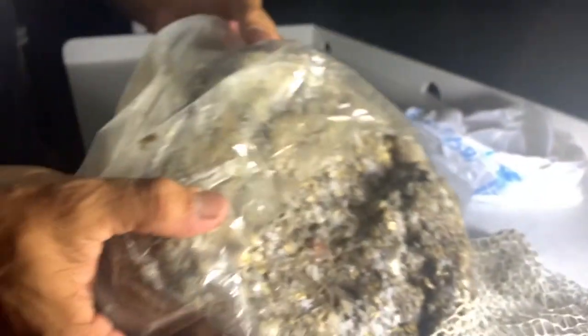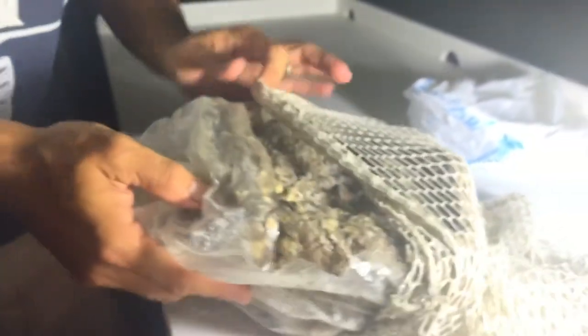Daddy likey. We are going to use our first chum block. This is our menhaden chum block that we just made. Guys, we're at the docks here at Atlantic Bay Resort in Florida Keys, and we're gonna use our first chum block tonight, and we are gonna see how it goes.